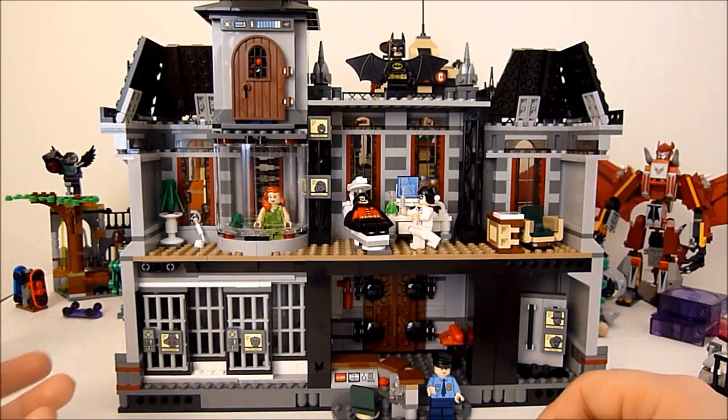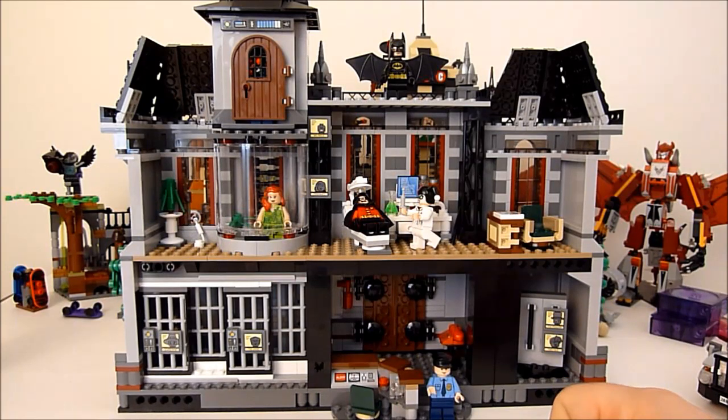But overall, I really do like this set. I'm glad I got it, and yeah, I think you'll be glad you got it too.